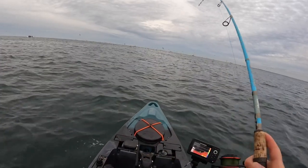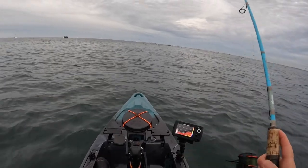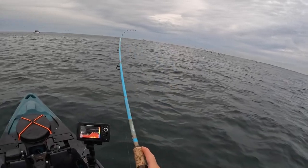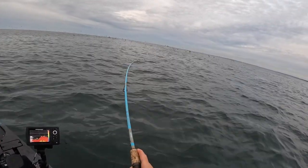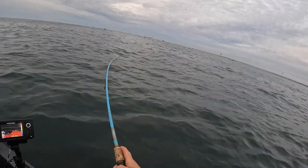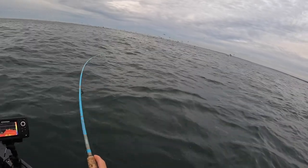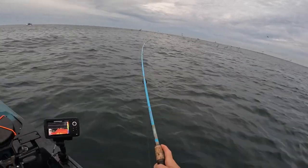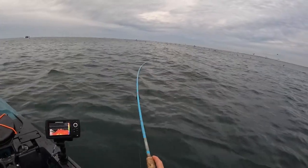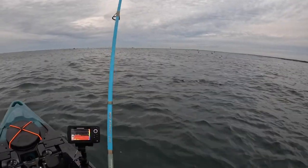Tight. It didn't take long, it was like three cranks. That's not like the craziest surface activity. It's this bass. This looks like bass popping on the surface. Holy mackerel. Well, good morning. What a sight to launch into. Yeah, as I suspected, a little schooly bass.